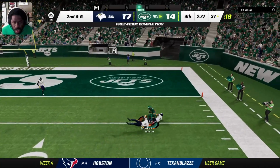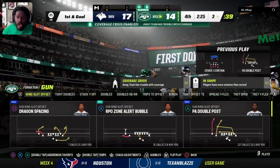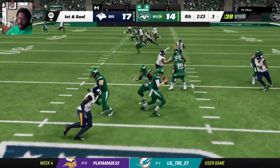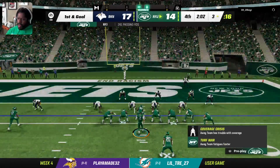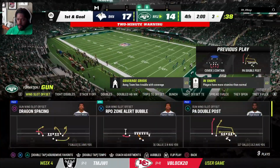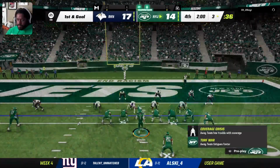Got a man, it's caught inside the 10. And they will eventually get him down, but he's inside the 5 all the way to the 3. It's a gain of 34. That could very well be a defining play in this game. A touchdown, that gives them the lead, and they took a major step towards getting there with that big play right there.